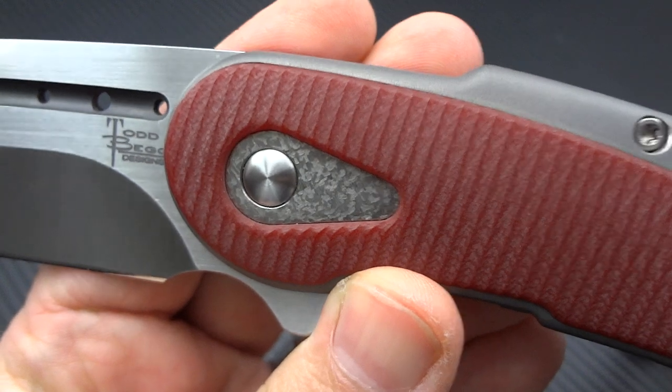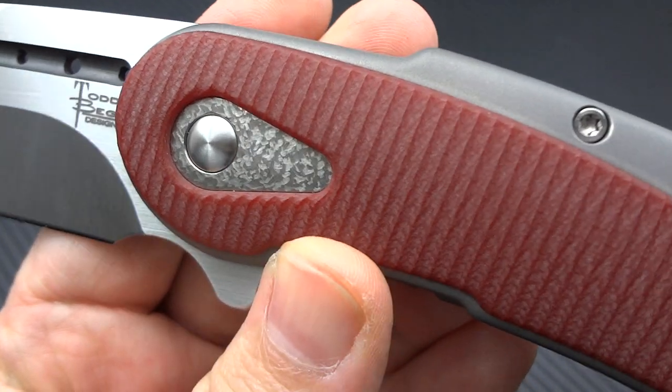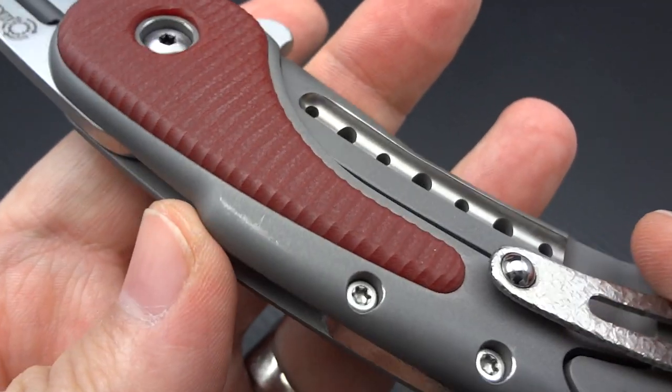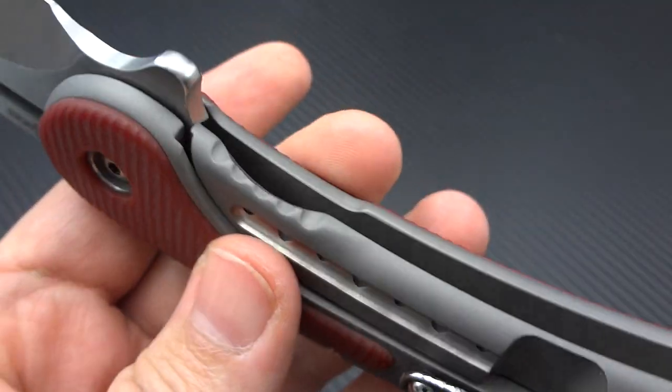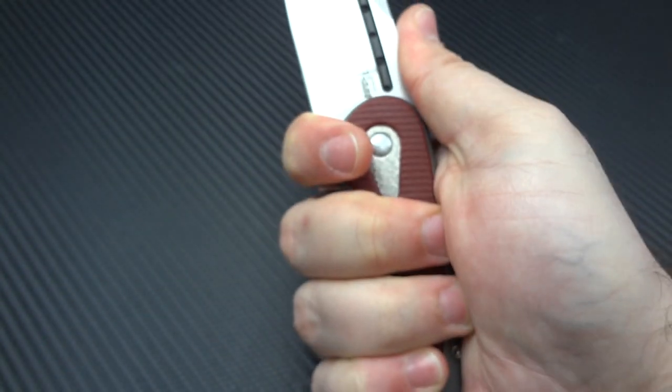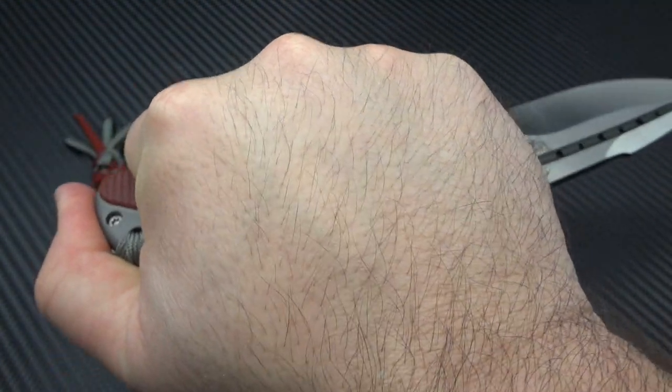Every time I show this knife to somebody, whether they're a knife person or not, they all talk about how beautiful it is. And it's a great size. It feels remarkable in the hand, no matter how you're holding it. It's just damn near perfect.